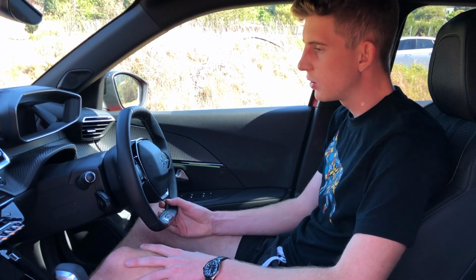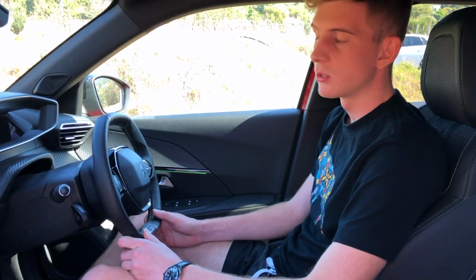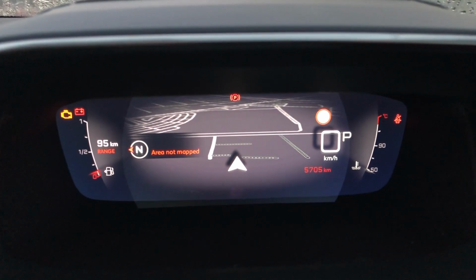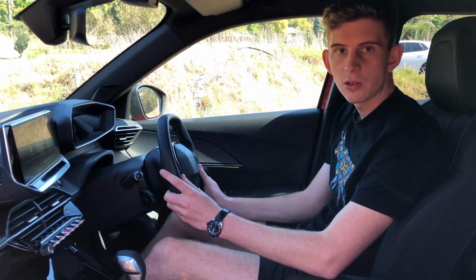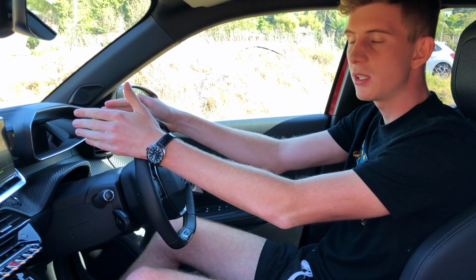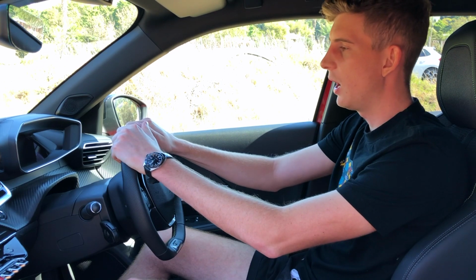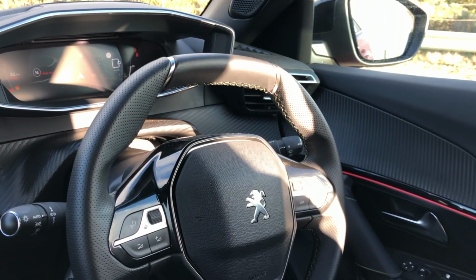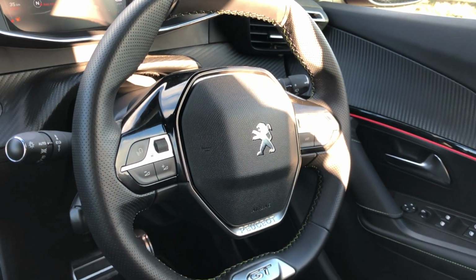What makes Peugeot's new 2008 really stand out is a world first 3D digital cockpit. You also get this really futuristic steering wheel with a flat bottom and a flat top. The reason for the flat top is just to make it easier to see the digital dashboard, and I think it really works. It kind of gives me a bit of a Jetsons vibe, if I can say that.